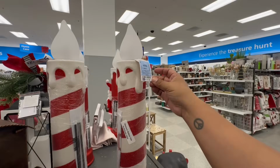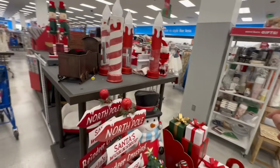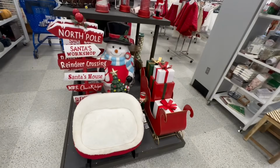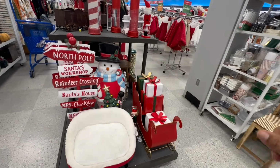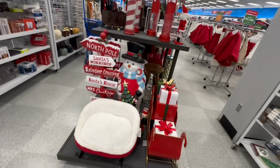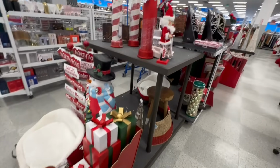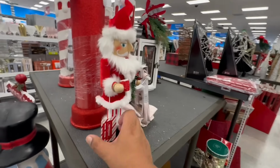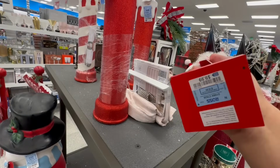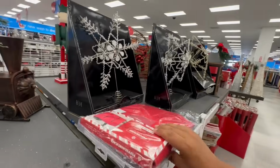And look at these, they are $16.99. Oh, actually there's a whole bunch of stuff over here. What's going on? I totally missed this. Yeah. Nice. They have the snow, the blow mold. They have the little sleigh. That's cute. More nutcrackers by peppermint. Yeah. This one is $9.99. Oh yeah, missed this whole section here.